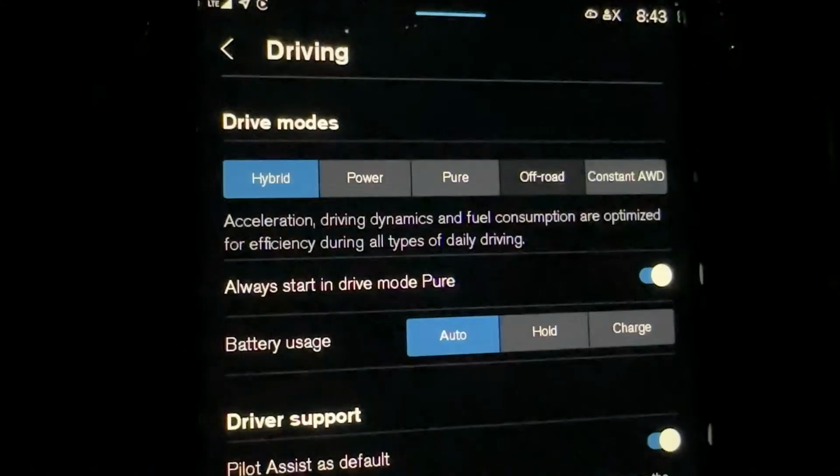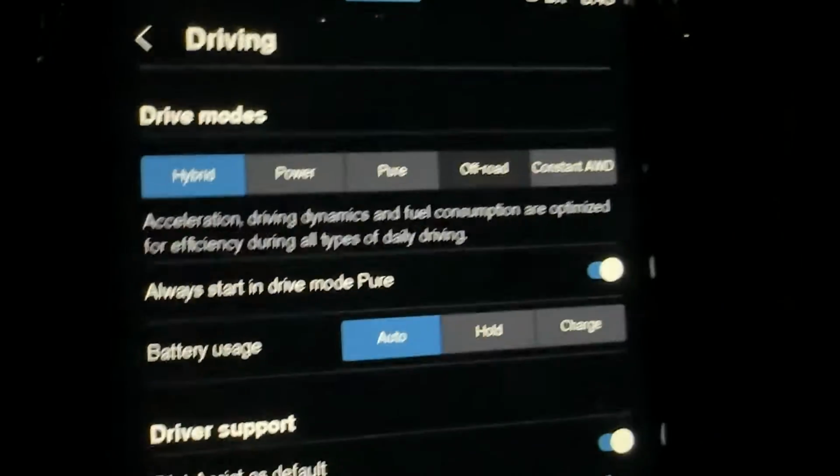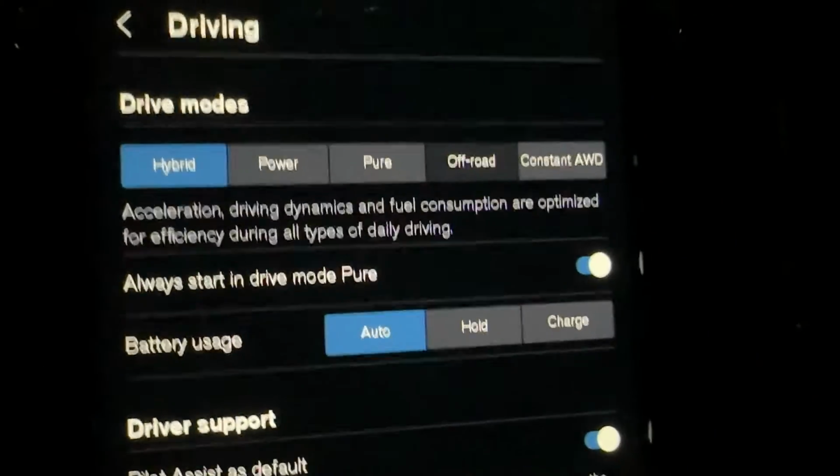I have one quick update for you right now. I just changed the driving mode to hybrid because that seems like it might be more appropriate for a pure highway drive as we are about to embark on now. So we shall continue embarking upon it.